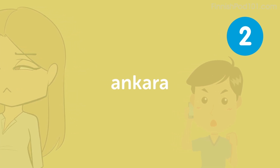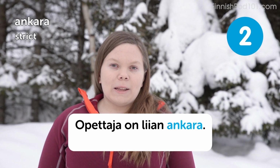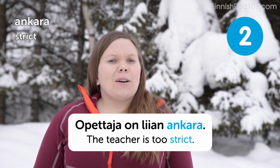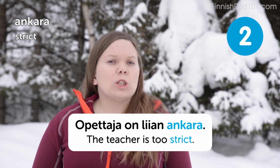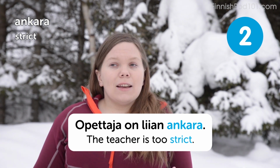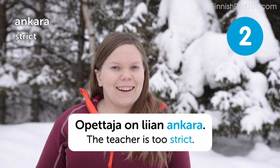Ankara. Strict. Opettaja on liian ankara. The teacher is too strict. Now, I don't think I've ever had a teacher who was too strict. I think it's good that your teacher pushes you to the limit. So, yeah. Better to be a little bit strict, right?